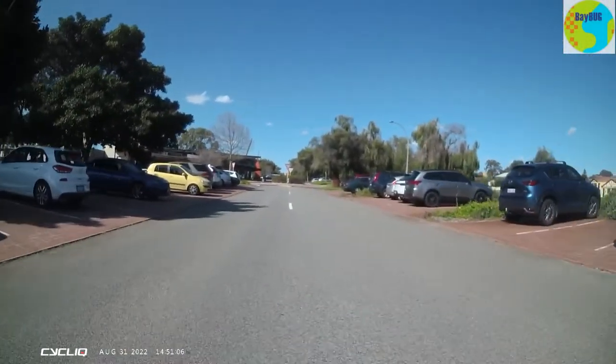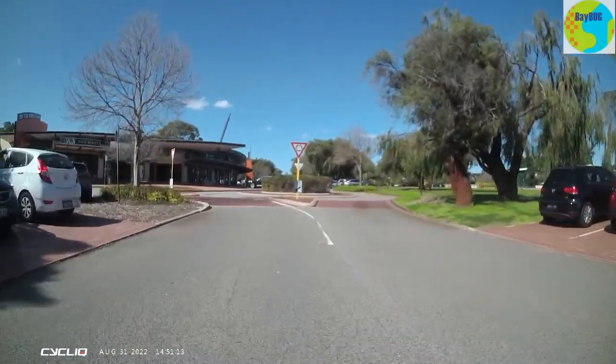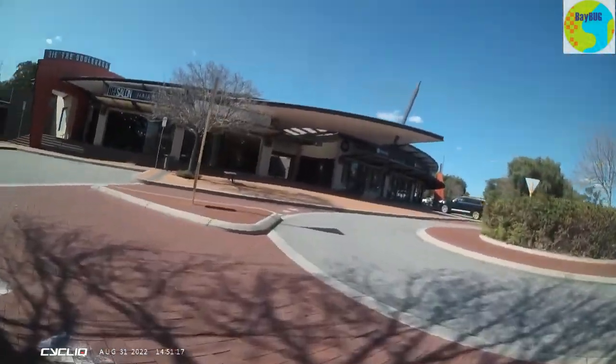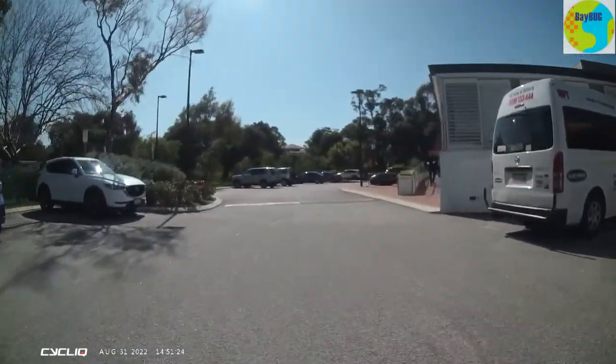Now, where we were going was the shopping centre in Wembley Downs. And, you know, this is a kind of upmarket area. It's very wealthy, you know, it's City Beach, etc. And it's a nice little shopping centre. You can see there's heaps and heaps of car parking, and there are bike racks scattered around it.